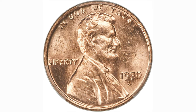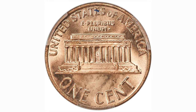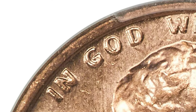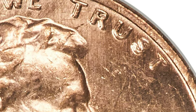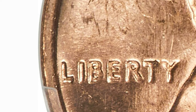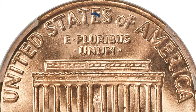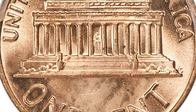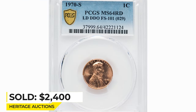Hey everyone, this is 1970-S Lincoln cent with double die obverse, graded Mint State 64 red by PCGS. Although the 1970-S large date double die obverse does not enjoy quite the same cachet as its predecessor, the 1969-S double die obverse, it's nearly as rare. This fully copper red near gem shows light chatter, but detail is strong and doubling is clear. Sold on January 11, 2023 for $2,400 at Heritage Auctions.